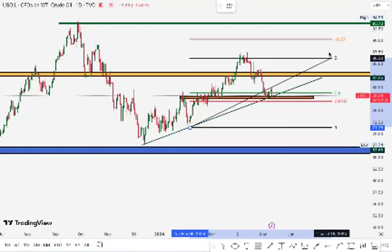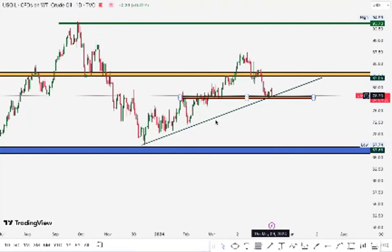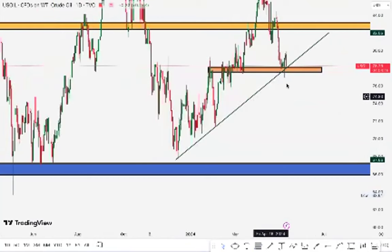Yeah, so it is a bit of a 50-50, and the deciding factor now will be this yellow bar and this trend line here. So if we do see a daily bearish engulfing candle break below here and sustain, then we most likely see oil drop all the way down to $68 a barrel. All right, you heard it here first.